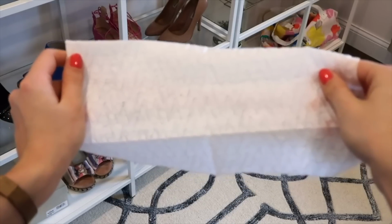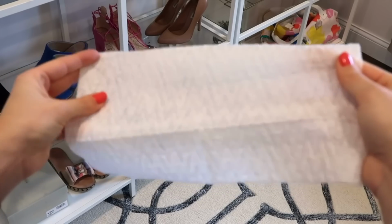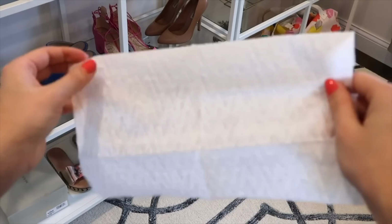For dusting, I absolutely love these Swiffer wipes, and they're for floors, but I will use these on pretty much any surface, and they smell like fresh laundry, so I love these.